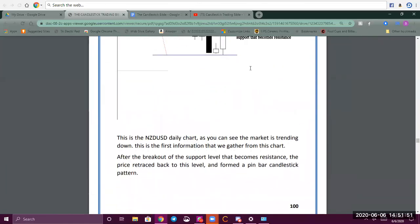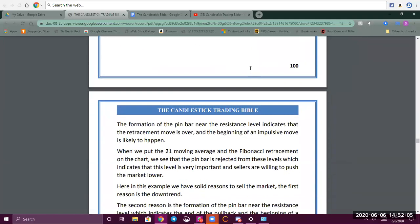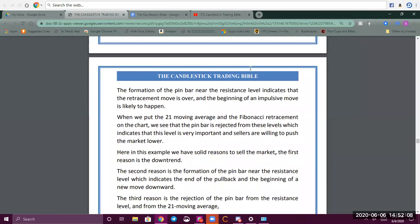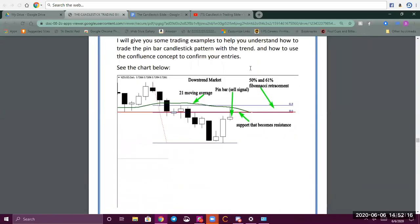This is NZD/USD in the daily chart. As you can see, the market is trending down. This is the first information that we gather from this chart. After the breakout of a support level that becomes resistance, the price retraced back to this level and formed a pin bar candlestick pattern. The formation of the pin bar near the resistance level indicates the retracement move is over and the beginning of the impulsive move is likely to happen. Right here where the pin bar is going down, sell signal.